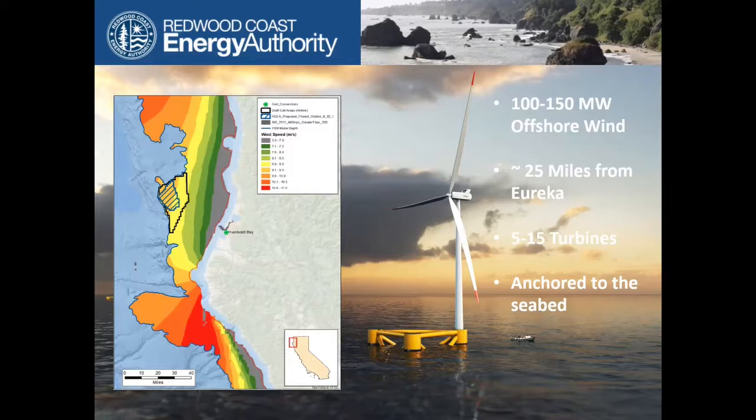Fortunately for Humboldt County, we have the best wind resource, the strongest and the most consistent winds in all of North America, which is a tremendous opportunity for this area. My personal goal in working in energy, running for office, and being in my current position is to run this county exclusively on local renewable energy, to electrify everything in this county, and to eliminate the use of natural gas and fossil fuels for vehicles.